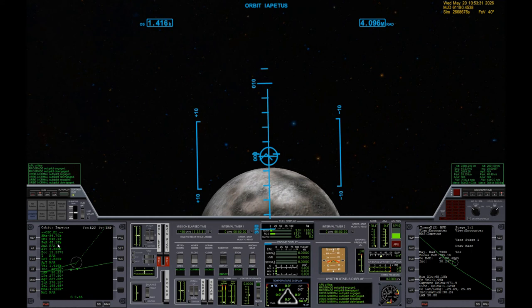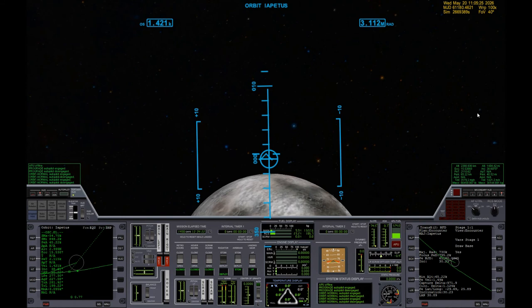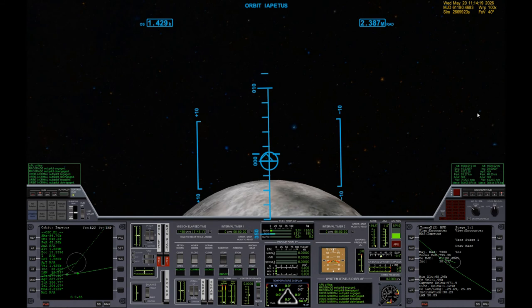Alright, there is 65 kilometers. Rotation. Quick save. And here is Iapetus in all its glory.